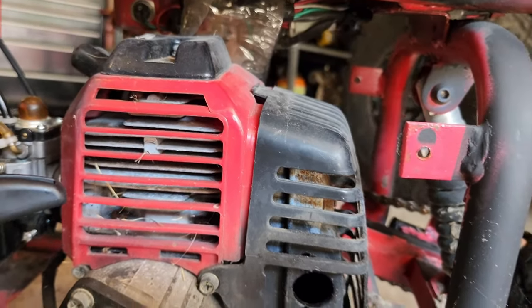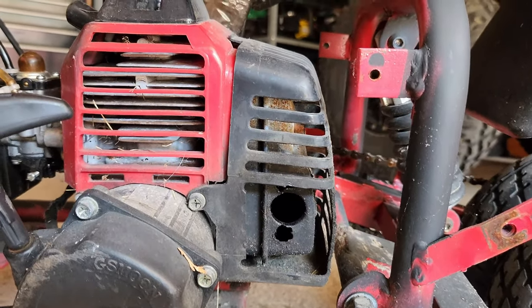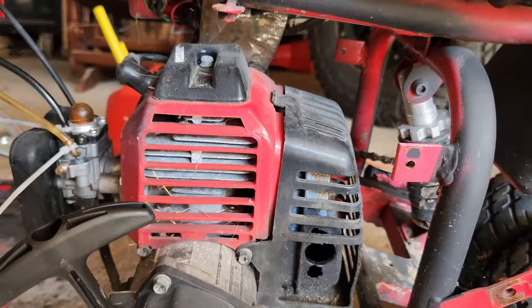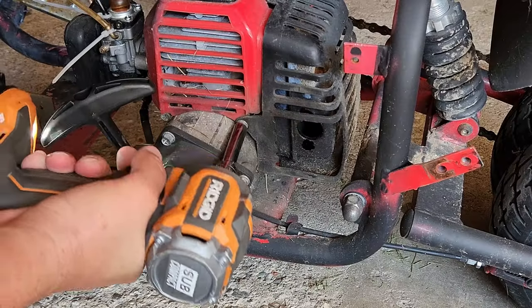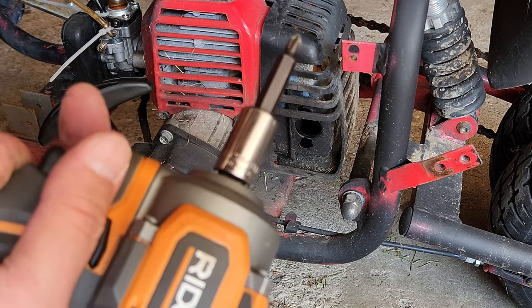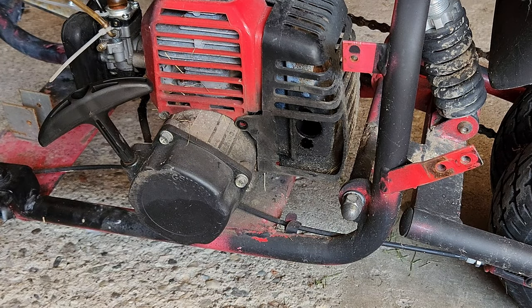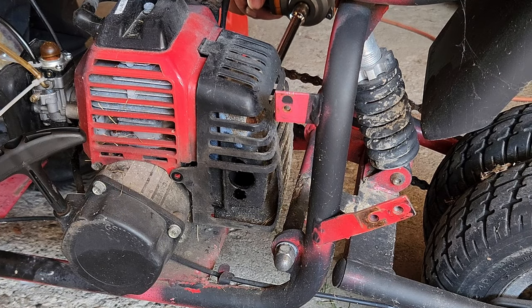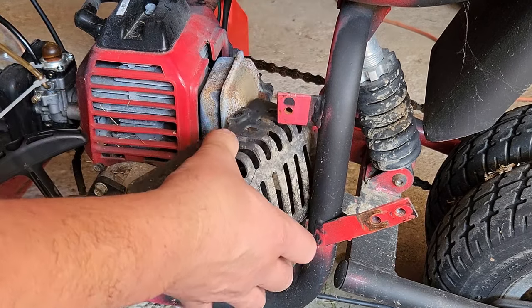There's one more theory, and that theory is that the muffler itself is plugged, or perhaps the spark arrestor is plugged. So why don't we pop off the plastic cover, pop off the muffler, and take a look at it. Really? Can't get it in there. Okay, screwdriver it is. I almost grabbed a regular screwdriver. What was I thinking? Same thing on the other side. We got a third one? We do not have a third one. Out we go.